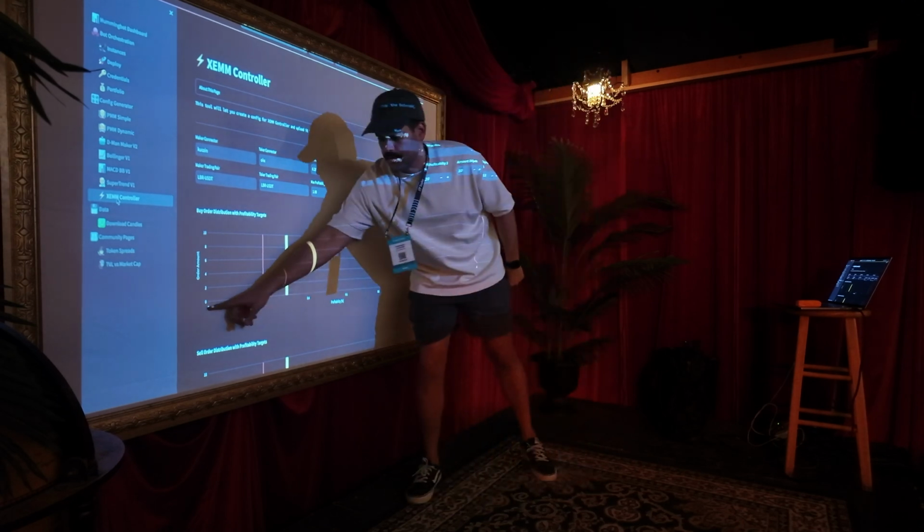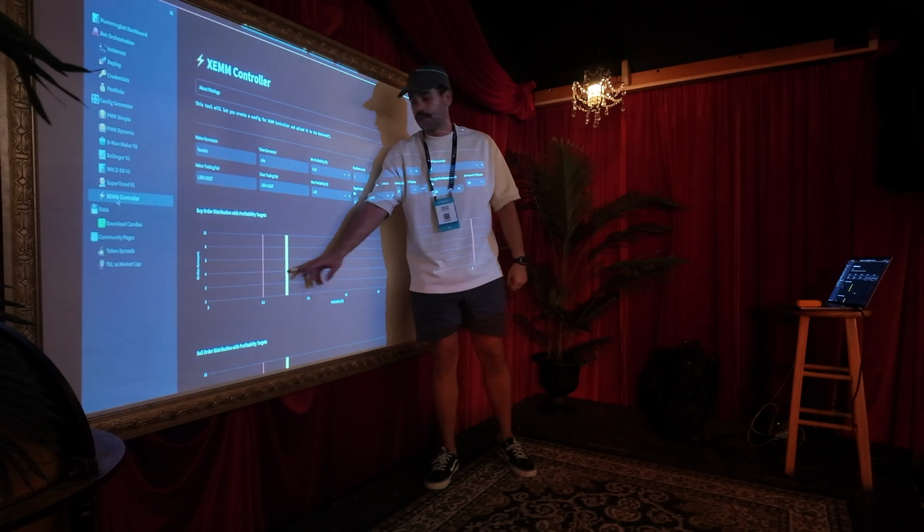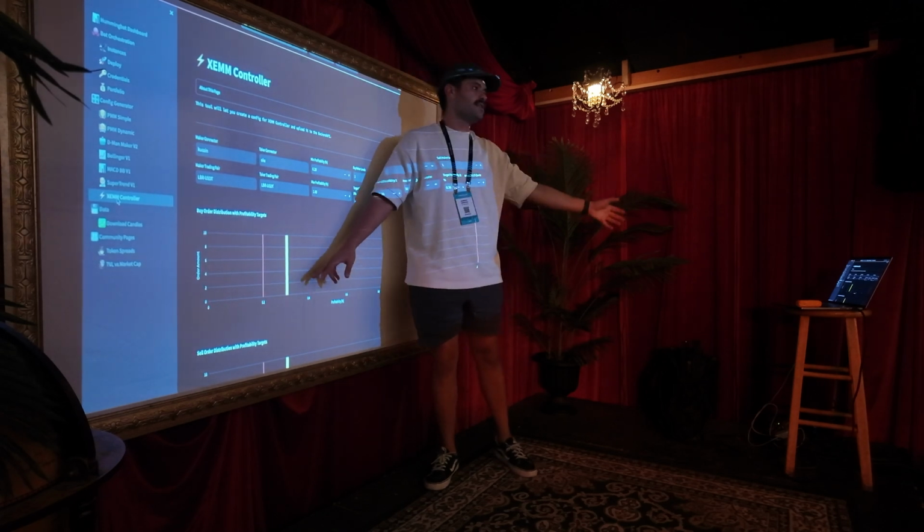This is this 0. So here you can say, this is where I'm going to place my order, and if the order gets filled, I'm going to buy at market in the other exchange.